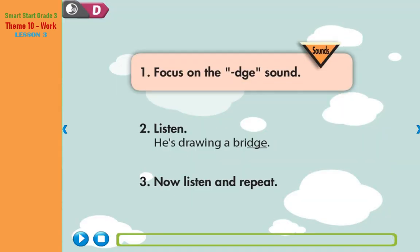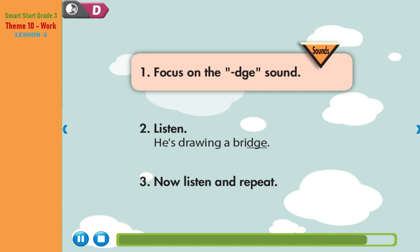Pronunciation tip. Listen. He's drawing a bridge. Now listen again and say. He's drawing a bridge.